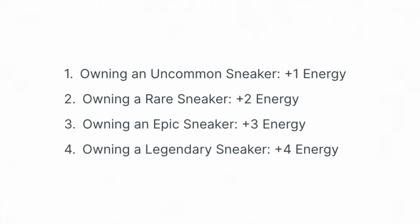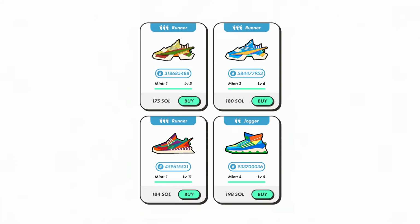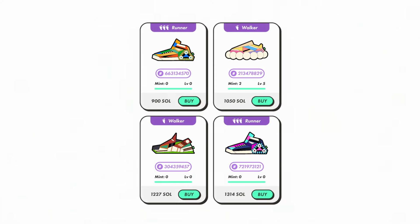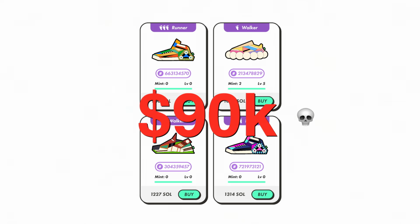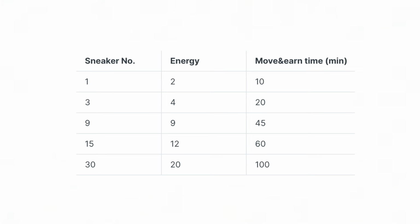Now, to increase the amount of energy that you have, you can either purchase a rare sneaker, which gives you 1 extra unit. Now, the issue with that is that an uncommon sneaker costs a minimum of 4 grand, a rare sneaker 18 grand, epic sneaker 90 grand. There aren't any legendary sneakers up right now, but there's another option for more energy. They also base it on the amount of shoes that you have on your account. So here's a chart of how much energy you get based on the amount of shoes that you have.